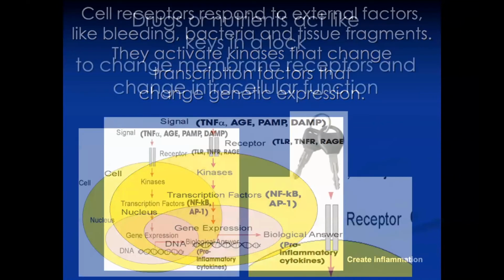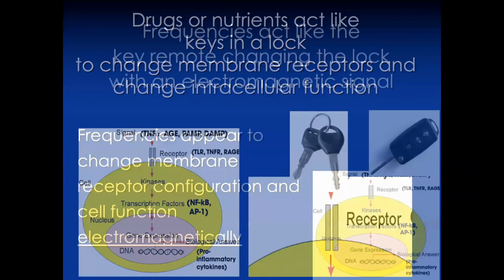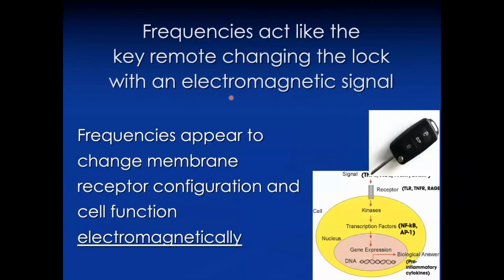Okay, so drugs and nutrients act like keys in a lock. They land on this receptor. So if you're taking Advil or vitamin C or vitamin D, those drugs and nutrients act like a key in a lock and make a mechanical connection or a chemical connection with these membrane receptors to change what the cell does inside. Well, the frequencies act like your key fob, your key remote, changing that same lock with an electromagnetic signal. The frequencies appear to change membrane receptor configuration and cell function electromagnetically.